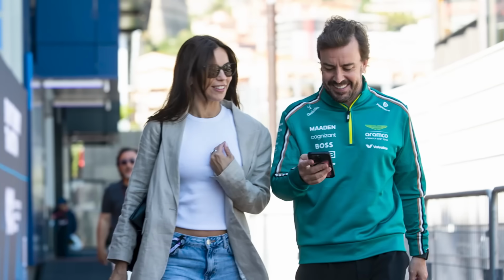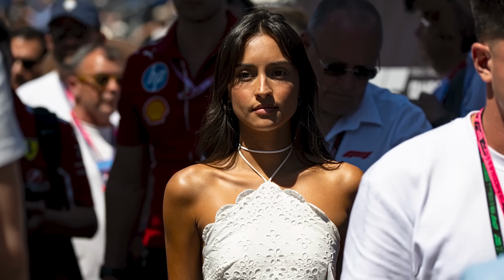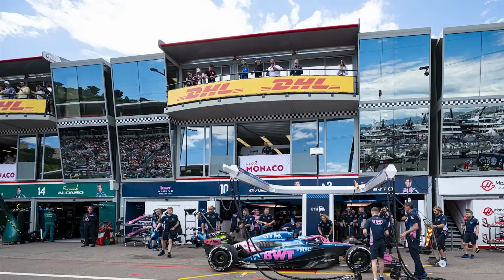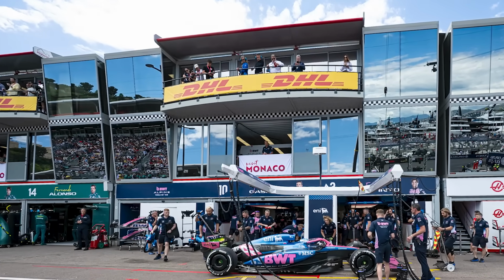Fernando Alonso and Melissa laughing this morning as they arrived. Alexandra was at the track this weekend with Charles, and Kimi and Alyssa also seen about the paddock. And the interesting thing for us is that often all of the celebrities and the girlfriends will stand above the garages on these balconies, which makes it very easy to photograph them.